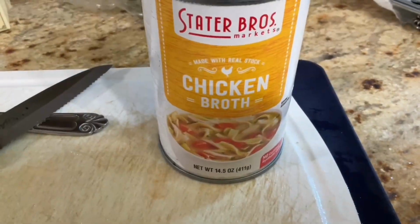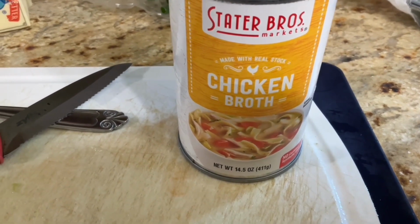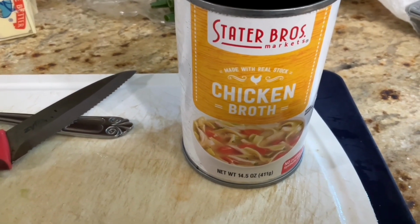You know what time it is? It's Wednesday, and what do we do every Wednesday? We do budget meals. Oh yeah. And we are going to be making two different kinds of mushroom soups with the same base.